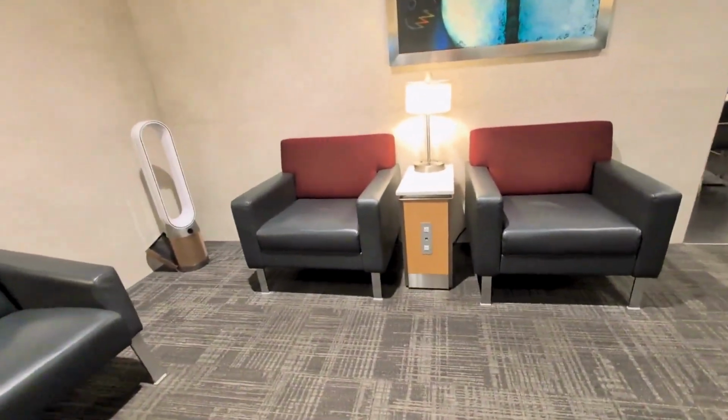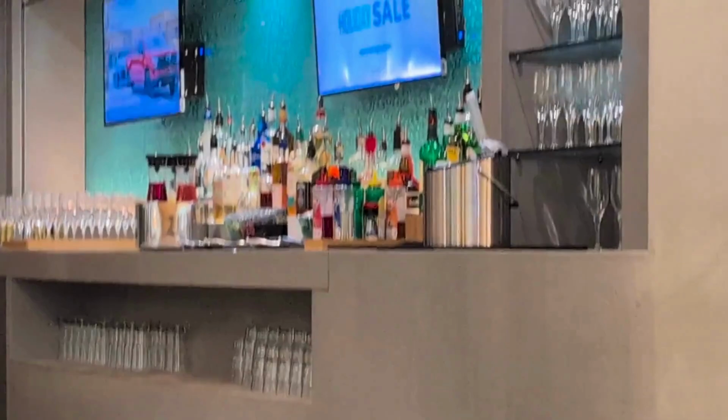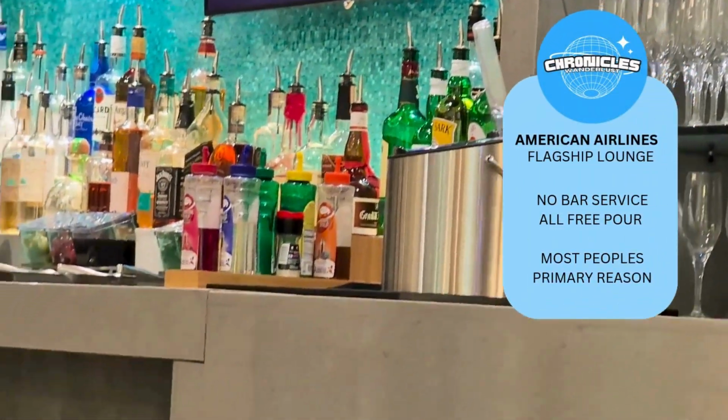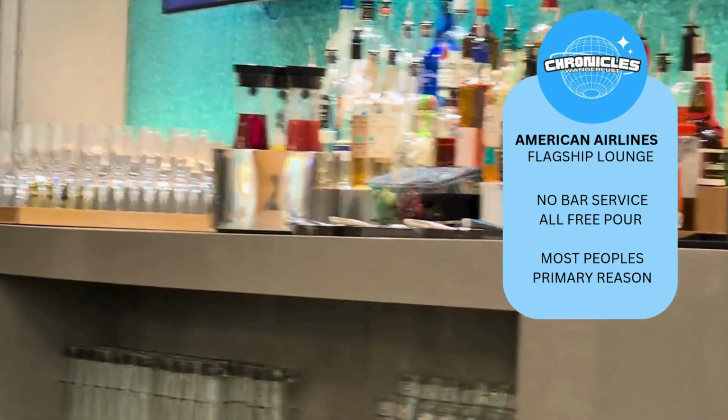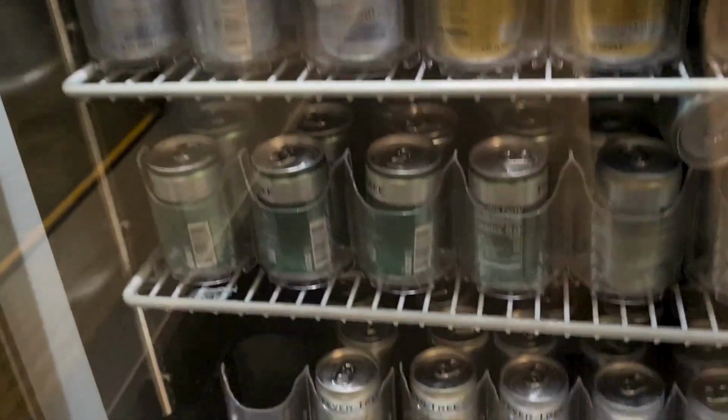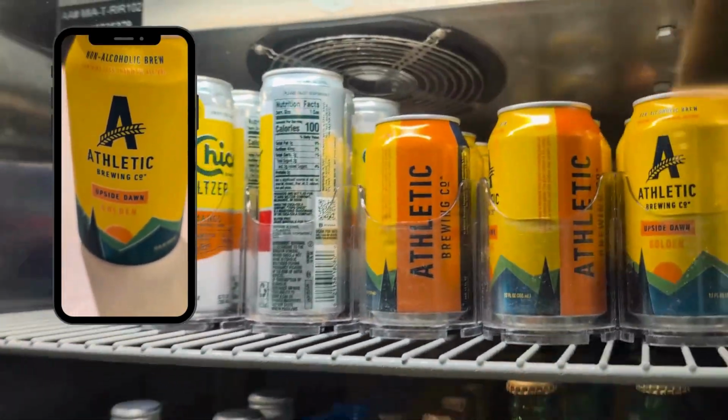A few examples of the seating available. Piper Heidsieck is the champagne on offer and is free in the Flagship Lounge. With self-pour premium spirits and everything to go with it, it makes it the primary reason for most to visit the Flagship Lounge. If, like me, you don't drink, their non-alcoholic offering was really good.